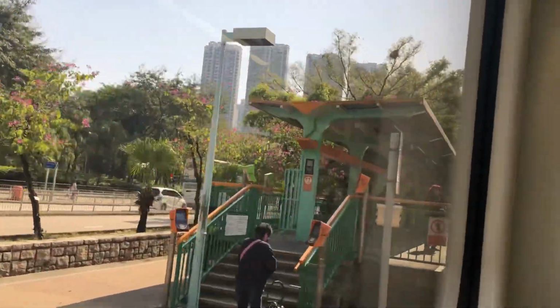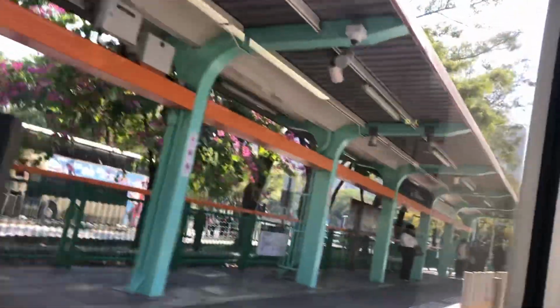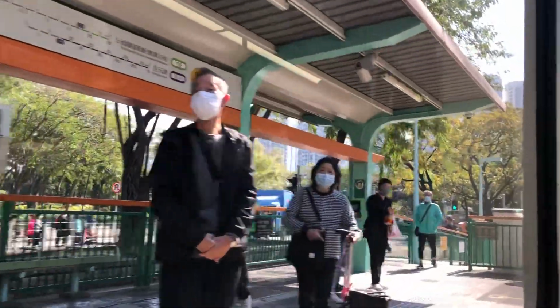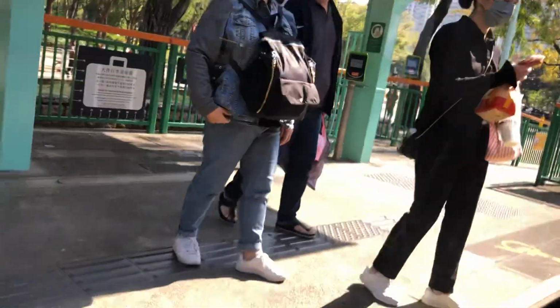Tin Shui. We got another phase 1 over there. Was that one Tin? Yeah, terminates 761P. 761P to Yuen Long, that was a very popular route.